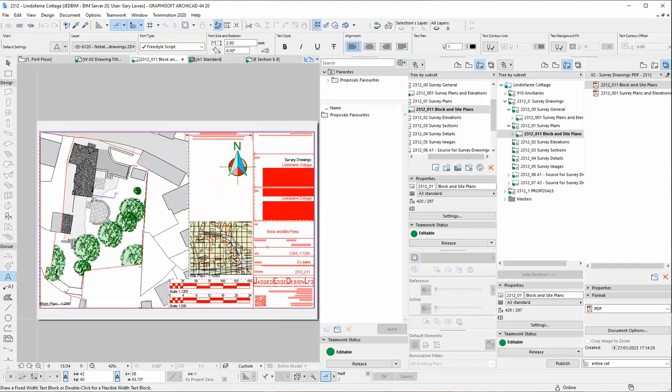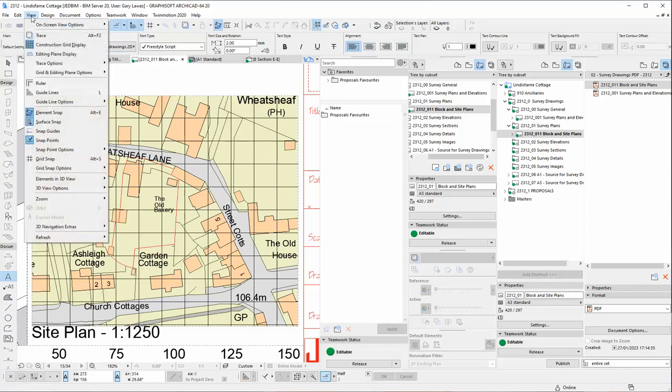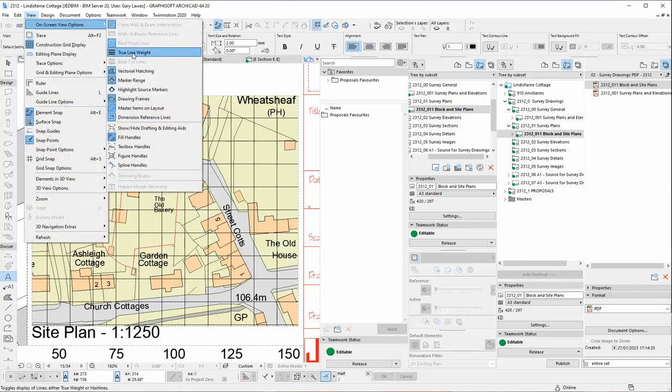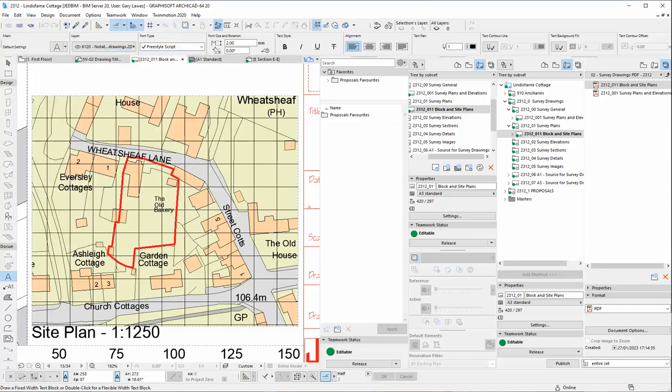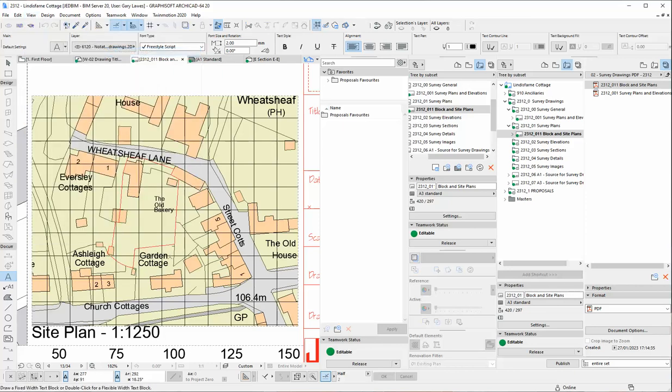Now here in the UK, most of our site plan data, and there's the site plan there. So the village, and this is the site we're dealing with, outlined in red. That red line is quite a heavy red line. Let me just switch to actual true line weight. So this is something you can do at any point in ArchiCAD. You show true line weight, and that's how it will print. So it's got a heavy red line around it. I don't like working in that mode. Every now and then you can switch to it, which is great. Very useful to be able to see exactly how it will print.